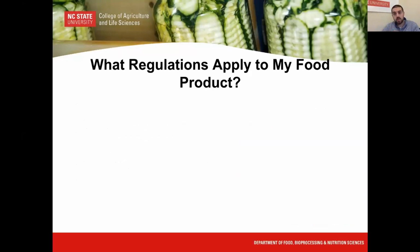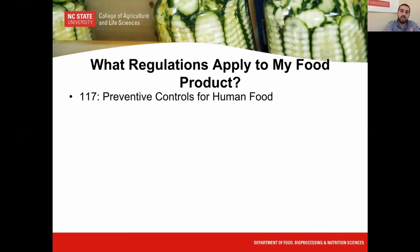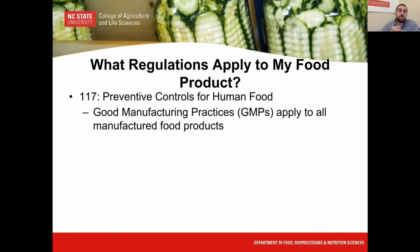Some more regulations that would apply to other specific types of food products. We have 21 CFR Part 117. It's called the Preventive Controls for Human Food Rule, and this is a new rule of FSMA. This is what Lynette and I were really hired in response to. Most of the food products that we deal with are going to be regulated under this specific regulation, this 117.